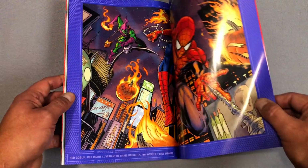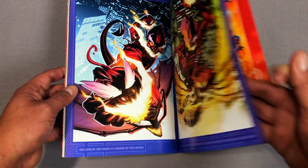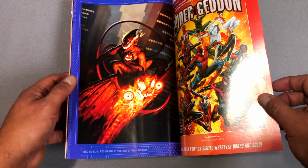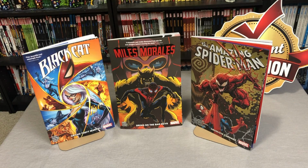Here's another Red Death variant. Oh, I guess all these are Red Death variants. That one's actually really cool. And then an ad for Spider-Geddon. Now, that was the contents of the book, what the page count was.